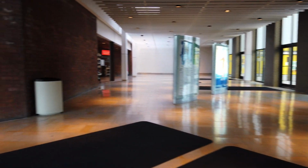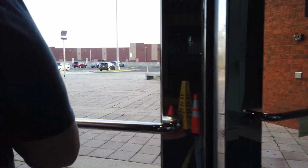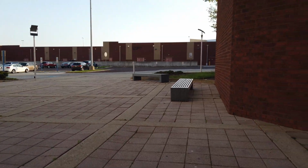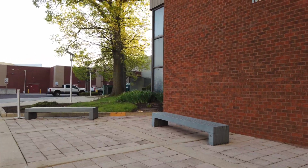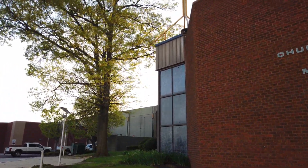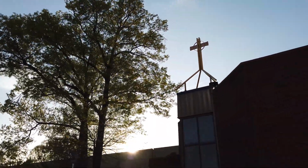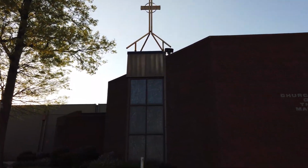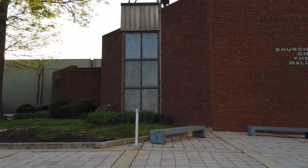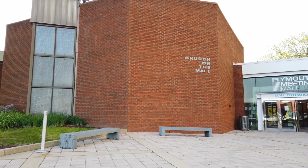Yeah, let's take a look at what the Plymouth Meeting Mall looks like on the outside. It's an absolutely beautiful building on this approach. Step out here and you can see kind of the whole thing. Yeah, the sun's pretty bright. I'm not sure how well this is gonna turn out, but that's cool. There's that stained glass right there. This is fabulous.